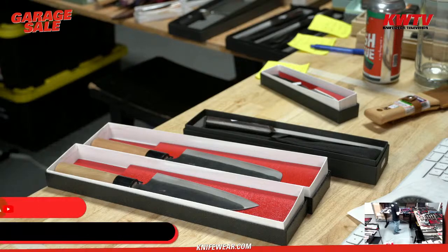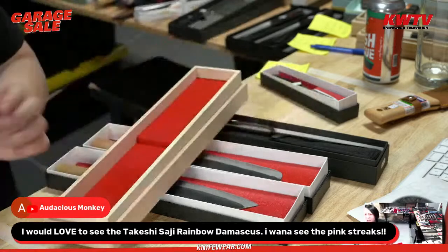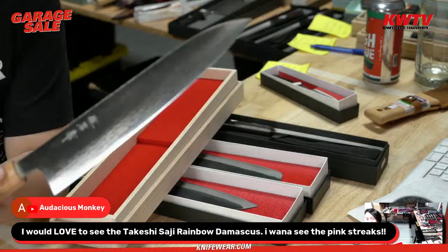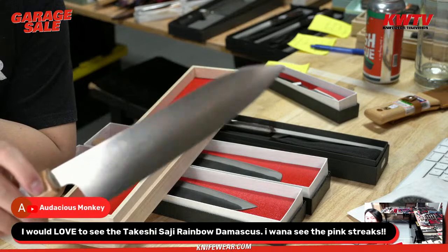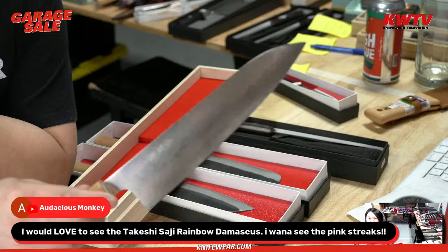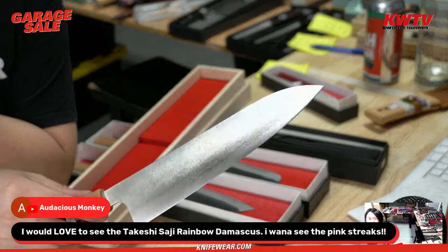Audacious Monkey says, I would love to see the Takeshi Saji Rainbow Damascus. Yeah, I want to see the pink streaks. So what happens is that this Saji Kurosaki, Hinoura-san uses the same steel to start. You could probably zoom in or make it focus, because I don't think it's focused. Boom.